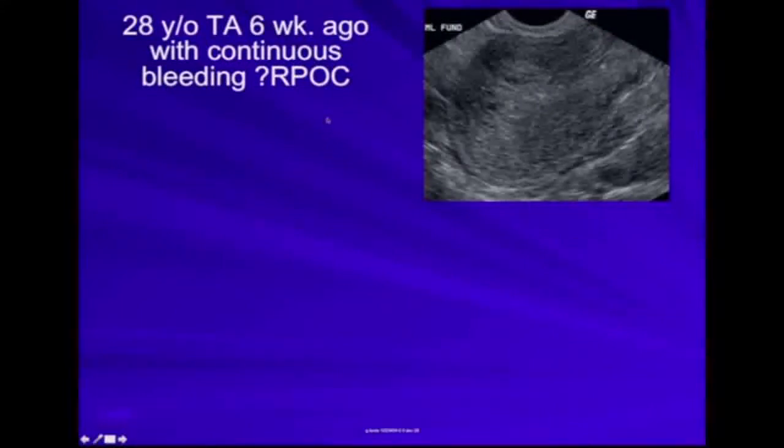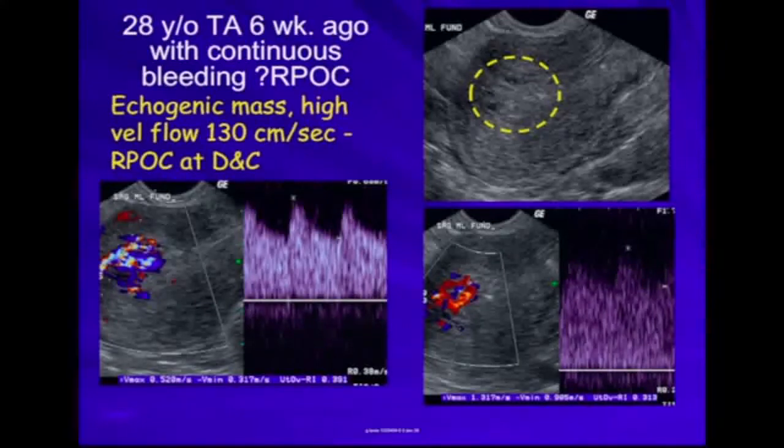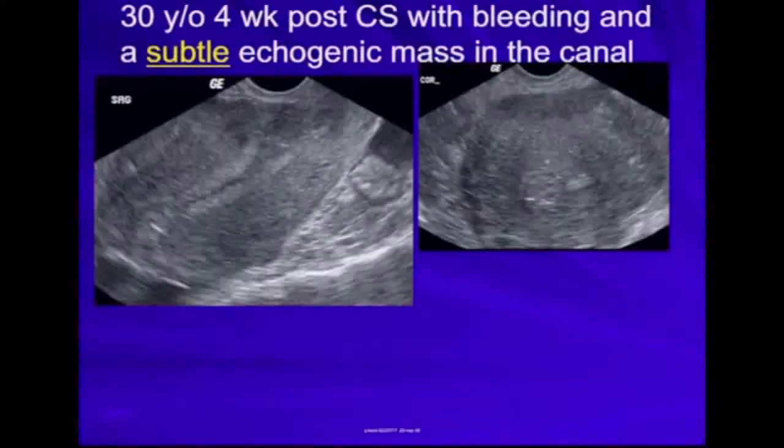A woman who had a therapeutic abortion 6 weeks ago, continuous bleeding, does she have retained products? You look at this scan and you say, well, I'm not sure if there's anything going on, but look carefully. There is an area of increased echogenicity in the myometrium anteriorly, and there was increased vascularity and high velocity flow. So whereas the 2D image was perhaps a little bit subtle, the color turns you on to the fact that she has retained products. And in fact, at D&C, they had retained products.